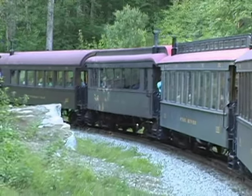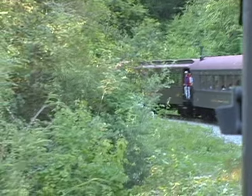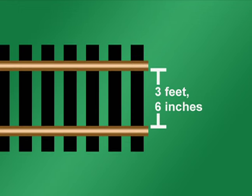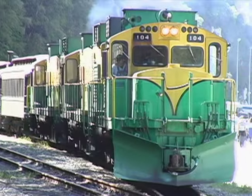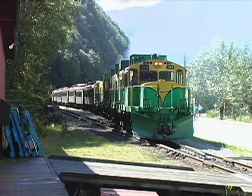Gauge refers to the distance between the two rails. The standard distance between the rails in America is 4 feet, 8 1/2 inches. Narrow gauge measures 3 feet between the rails, 14 1/2 inches narrower. That's why they call it narrow gauge.